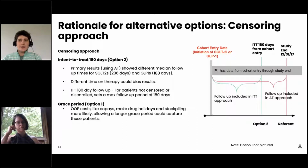In the primary analysis, we looked at the as-treated approach, meaning we followed everyone until they were either censored or the study period had ended. So that would be this red or pinkish bar over here.